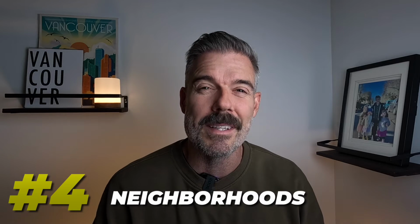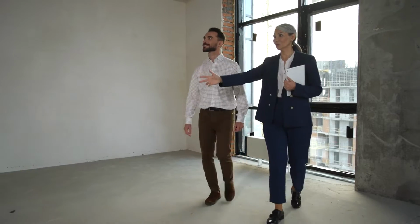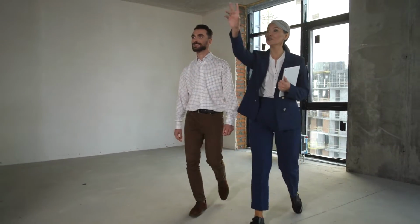Tip number 4 is consider neighborhoods. This is probably the most important thing when you're moving to a new city, is really understanding how the city works and what the neighborhoods are like. It's a thing that you can't really change, and it's the hardest thing to understand when you're moving here from somewhere else. What we get a lot of these days, and what's pretty easy, is the options, the living quarters, the 4 walls in which you're gonna live. You're gonna get a lot of that marketed to you when you're considering moving here.